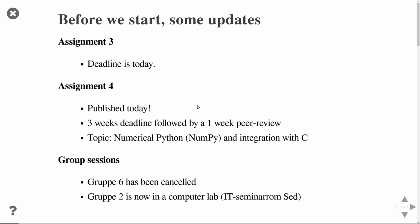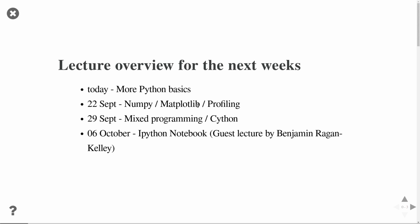Any questions? No? Let's start. Oh yeah, before we start, an overview over the next few weeks. Today is, again, the second part of the Python basics. Next week, I'll give you an introduction to NumPy and Matplotlib. Then I'll have a lecture on mixed programming and how we can mix C programs and Python programs, which is a very important topic and also a topic of the exercise. And then after that, we will have a guest lecture by Benjamin Ragan-Kelly, who will talk about the IPython Notebook. This is actually the system that I'm using here in how I'm presenting, when you see that I'm executing code live. That's the IPython Notebook.